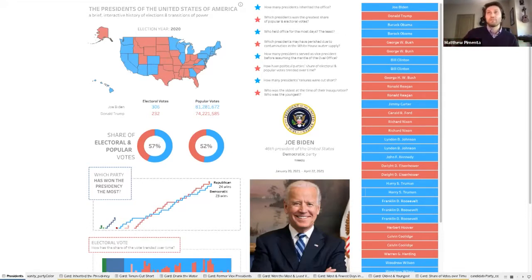So we're taking a look at Joe Biden here, current president, so we can see how the election of 2020 shook out, which states went blue, which states went red, and we can see Joe Biden here winning 57% of the electoral vote versus 52% of the popular vote.